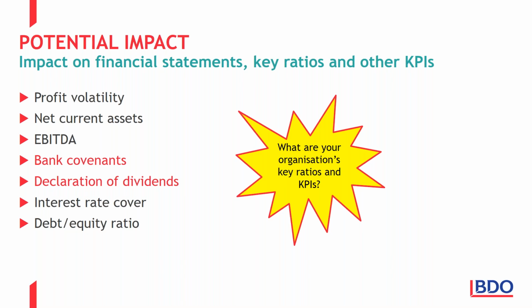And really what we wanted to say here is, although these are common impacts that we've identified over a number of our clients, I think it's very important at the start of 2019 that each organization, and that's the finance team and the boards, sit back and say, what are our organization's key ratios and key performance indicators? And how will IFRS 16 impact our key ratios and our KPIs? So the question is, what are your key ratios? What are your KPIs? And have you assessed the impact on those?